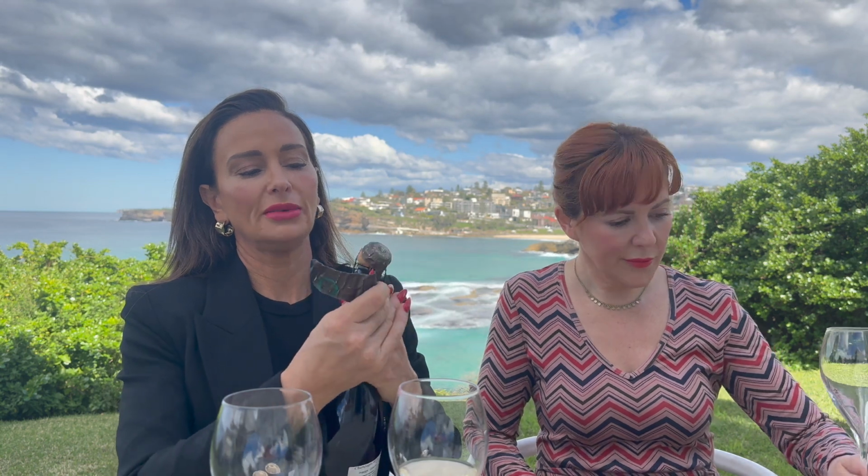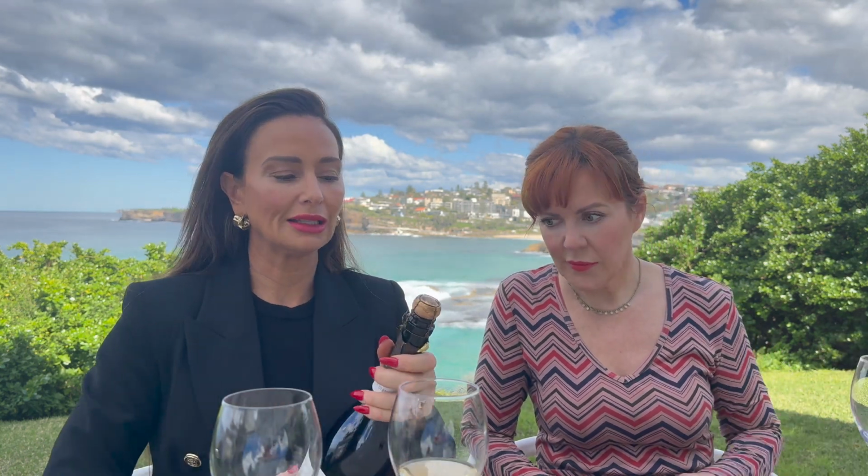Different composition of grapes, even though it's a similar area in terms of its profile in Champagne. So 75% Pinot Noir, 25% Chardonnay, also using a Solera system, and this also looks like it's been aged under cork as well, with this unique square neck. Yep, you can see here.